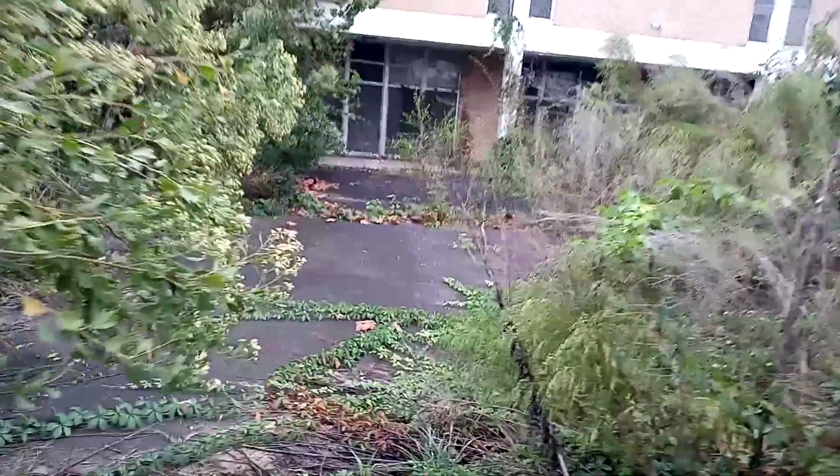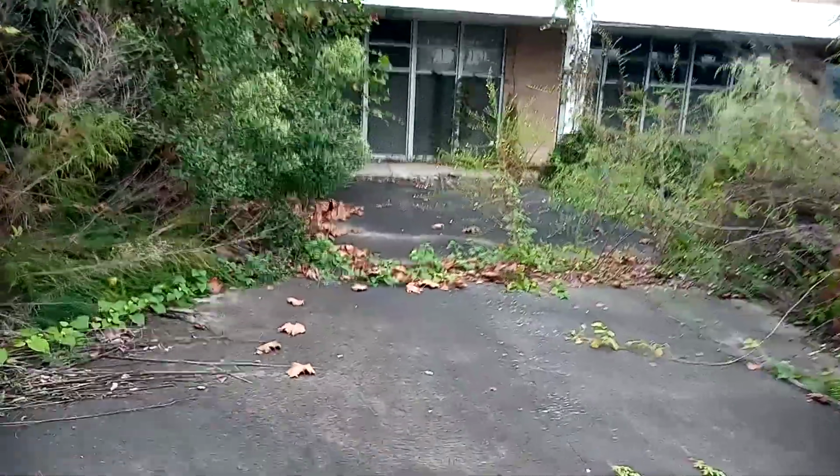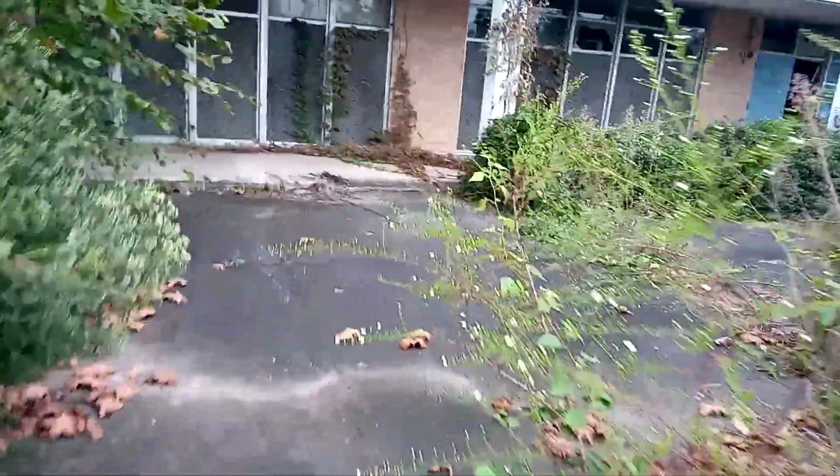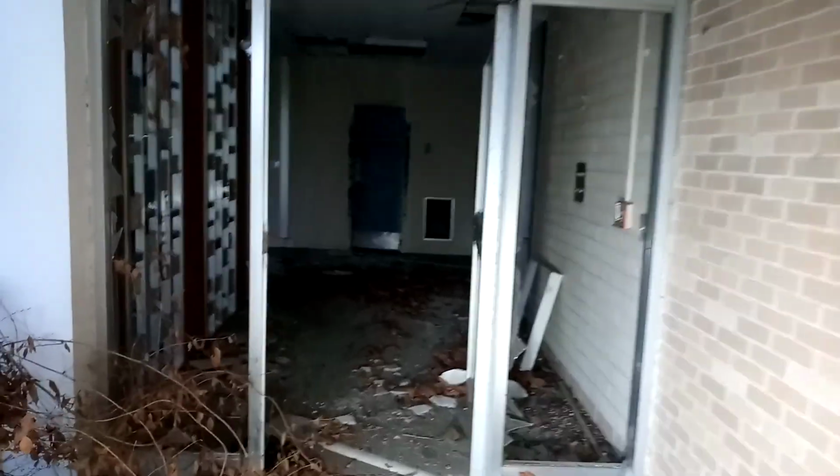Okay, that looks blocked off. I might have to use one of the windows here. Oh, nope, there's a door. Okay, and there's another door. Let's see, if I was an auditorium, where would I be? Oh, I think we're here.